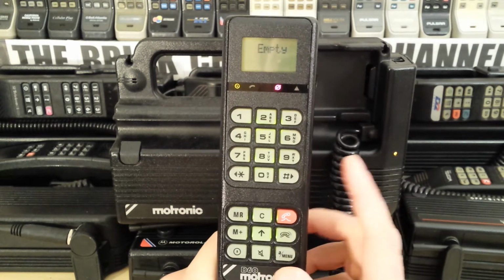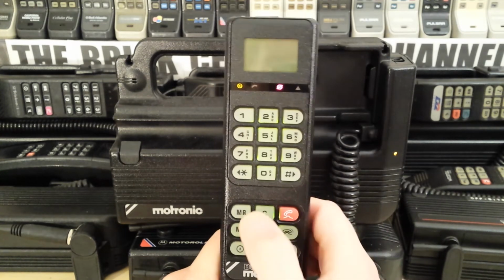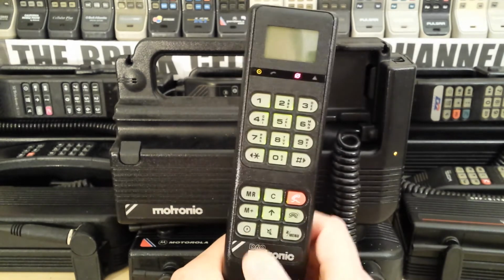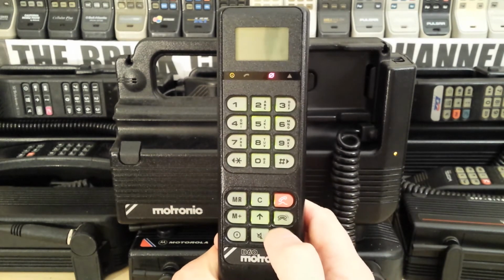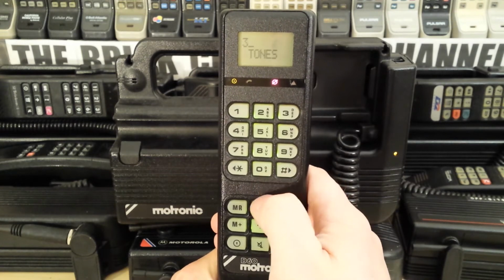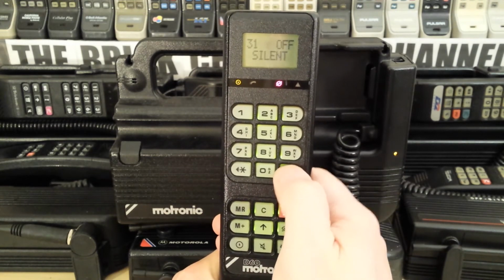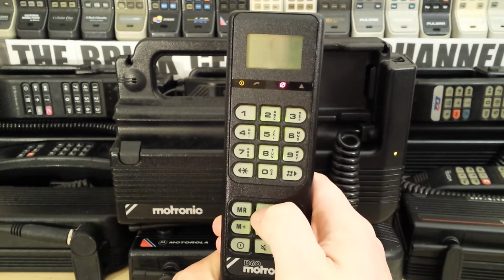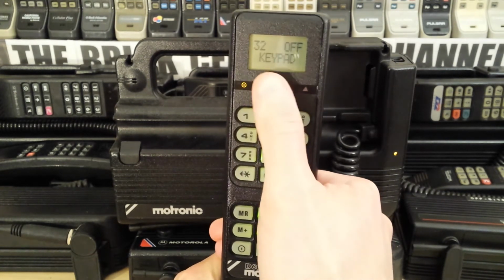Oh, you know what? With some of these older handsets, to enable it, it's M+. To disable it, it's clear. I just remembered that, and this has caught me out before on a different phone. So, M+ to enter. And there we go. Silent keypad off.